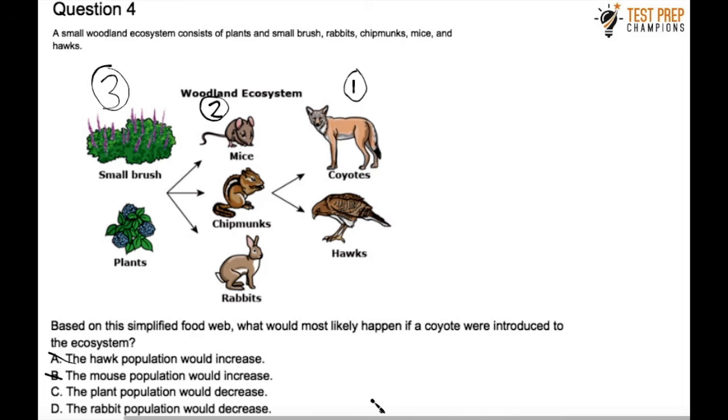Well, the thing here is that C is also wrong, and the reason is because there's no evidence that introducing coyotes is going to cause the plant population to decrease. Now, if anything here, we could in theory say that the plant population is going to be more likely to increase here. Now, why would that be the case? Well, think about it. Mice eat plants, chipmunks eat plants, rabbits eat plants. If the coyotes come along and start devouring more mice, chipmunks, and rabbits, there's going to be more plants. So if there's more plants, then why would the plant population decrease? Well, if anything, I would say that the logical conclusion is that it's going to increase because there's fewer mice, chipmunks, and rabbits to eat the plants with the coyotes around.